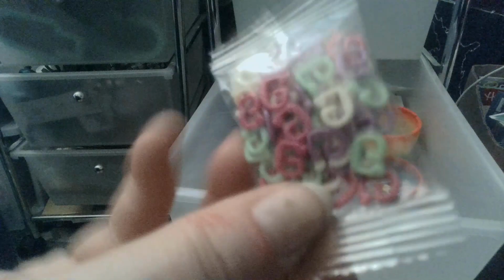Next, I have these little hearts. Or maybe it's some other symbol. I don't know what this is. I'm not good at crafts, but here it is. I've got one of these little auxiliary cords. Don't ask me what it's for or how it goes.